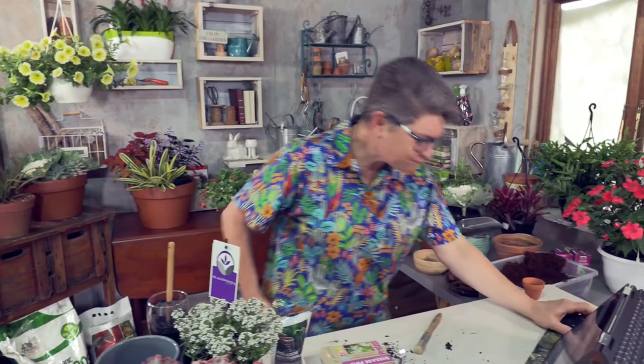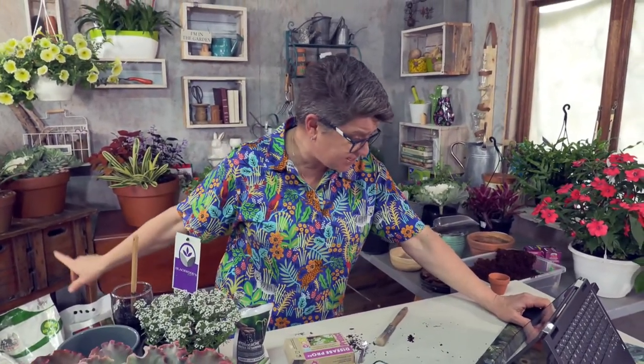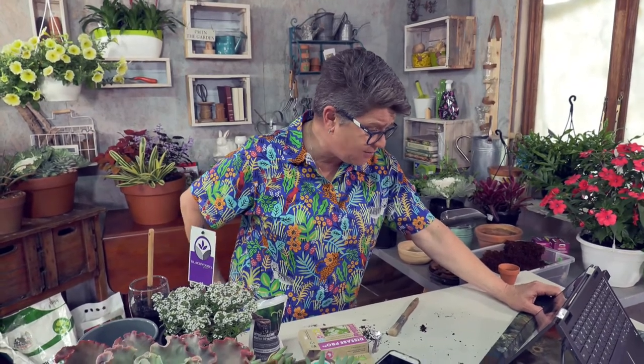You can literally take it and see, it's so safe. You can eat it. It's like molasses. Okay. All right. Does that answer your question? Also, with roses, yes, feed them, please. Feed, feed, feed.